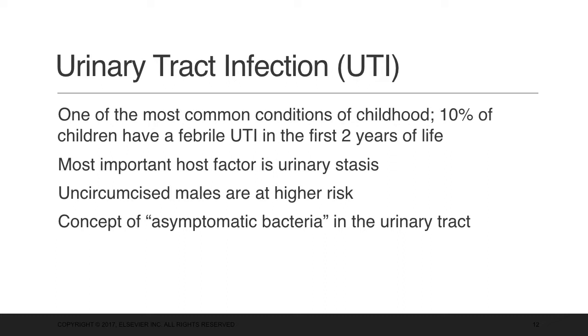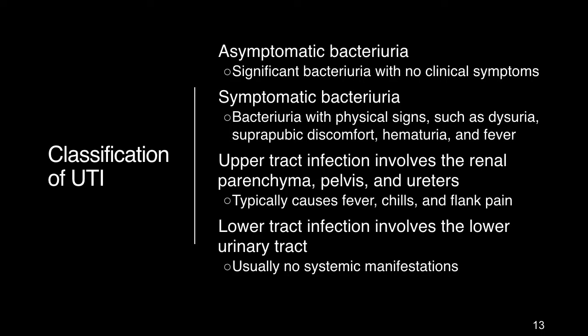The most important host factor is urinary stasis. Uncircumcised males are at a higher risk of developing UTIs. And you can get what's known as an asymptomatic bacteria in the urinary tract. So they may test positive, but they don't show any symptoms of infection. Classifications of UTI: asymptomatic bacteriuria is when there's a lot of bacteria in the urine, but there are no clinical symptoms.